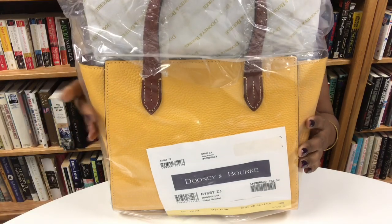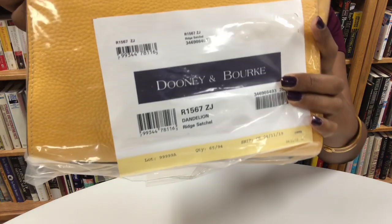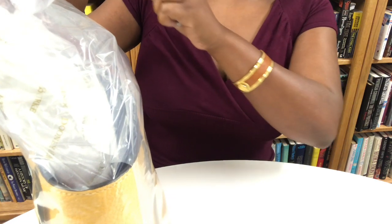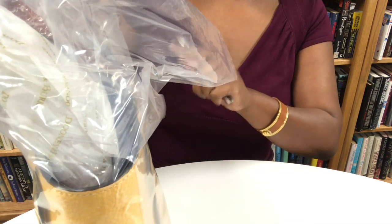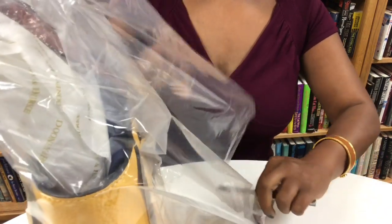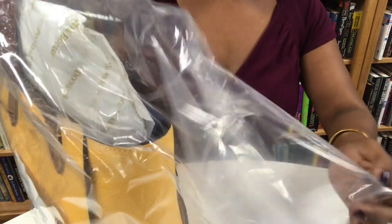Okay, so here it is, and I couldn't remember the color. So this is the pebbled leather ridge satchel in the color dandelion. This is when I was on my little dandelion kick. If you remember the video with my little granddaughter, we unboxed a Piper in the color dandelion, and I had totally forgotten that I ordered another bag in dandelion, but it's okay because one is a crossbody and one is a crossbody slash satchel.